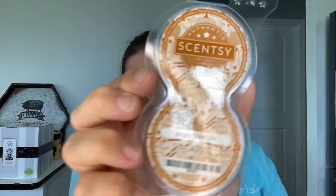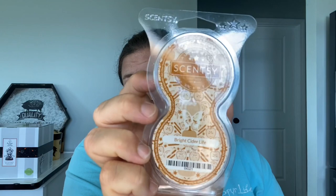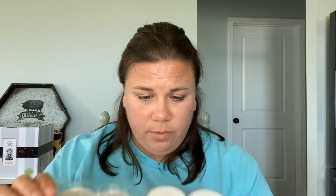And then Bright Cider Life. This is a tongue twister to say to me for some reason. And this is apples, pumpkins, cinnamon, that kind of stuff. I wish I had this in descriptions. Oh, that's not what I expected. I expected it to be more cider meal, but it's more bakery for some reason.